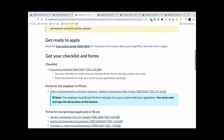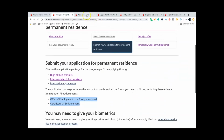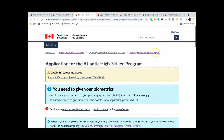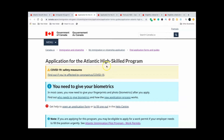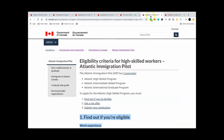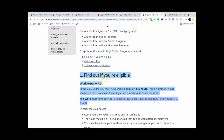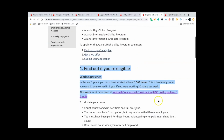Let me talk about something really quick here. It did say something about making sure that you fall under the right criteria. So what are the eligibility criteria for applying under the Atlantic High Skilled program? So over here, eligibility criteria for high-skilled workers, Atlantic Immigration Pilot Program. So again, there are three programs: skilled, intermediate, and international. So if you want to know if you're eligible to apply under this, just know that eligibility criteria for high-skilled workers are for NOC codes under level 0, A, and B.